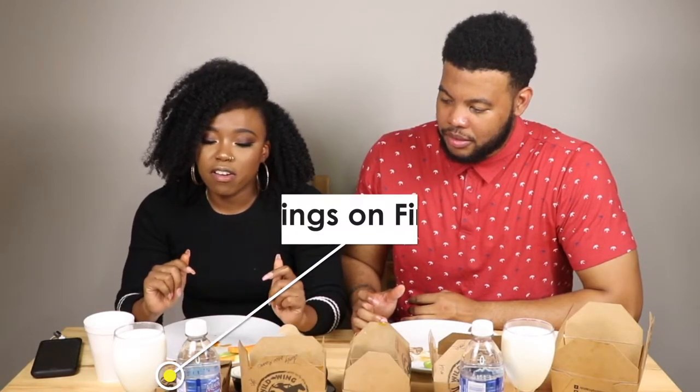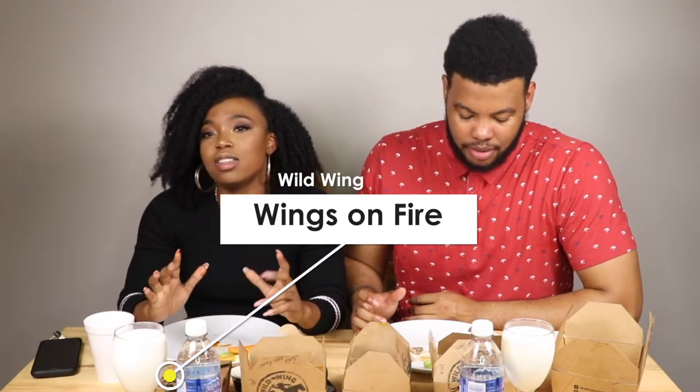It's like jerk chicken back home. Yeah, that one's fun. Like jerk chicken, man, not bad. Alright, so we're on to the last one. It's Wings on Fire. This is supposed to be super hot. This is their hottest wings that they claim. And it was actually at the bottom of the menu in red, so we'll have to see.